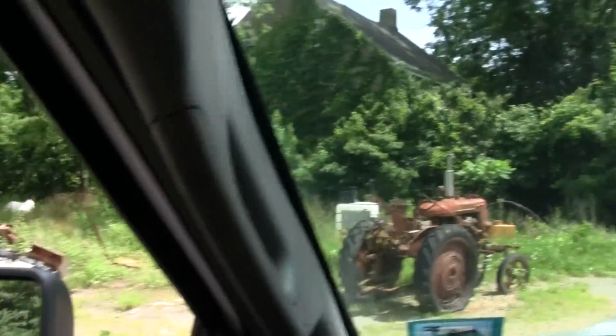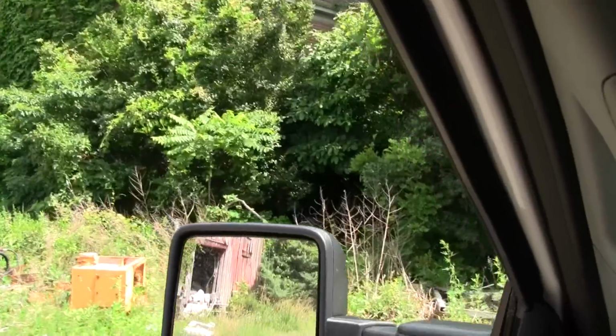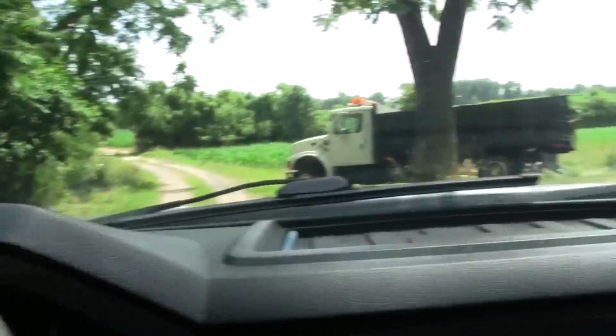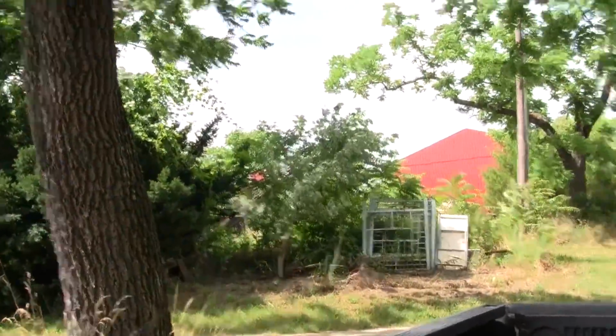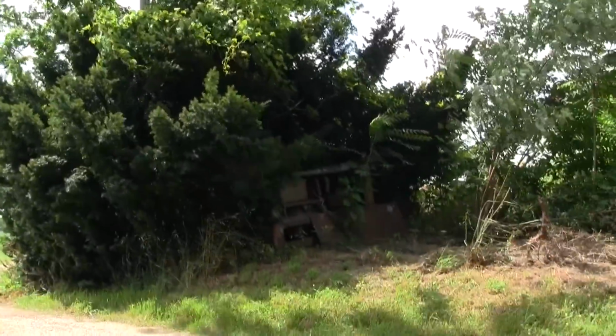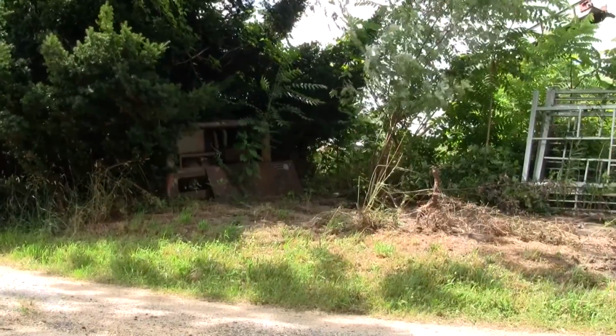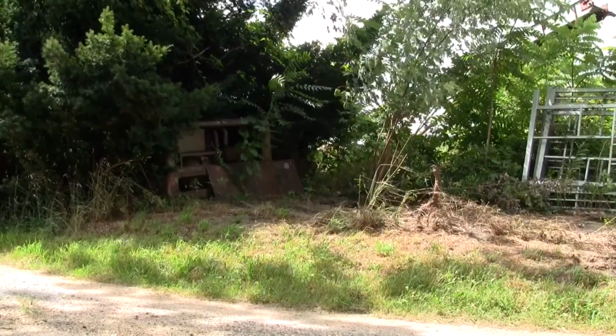Find the old house, he said. Oh, there it is. All right. Let me slide the window open back here. Looks like it's been sitting there a while, huh? You know what? Let me take this.